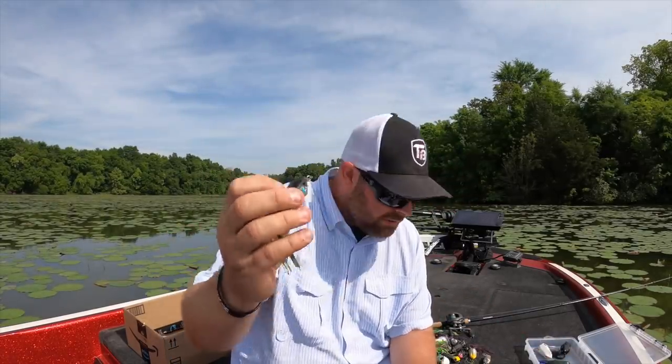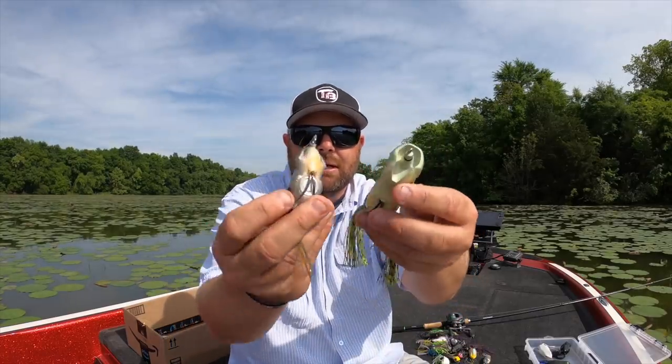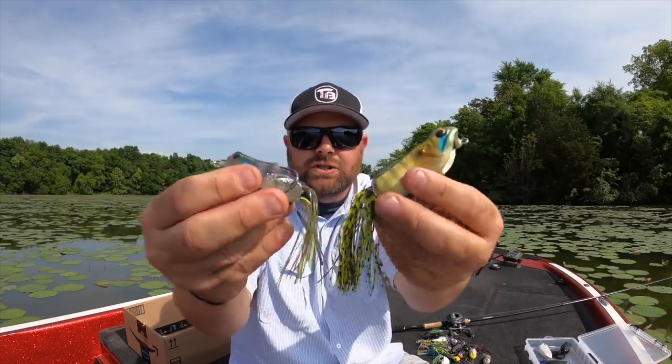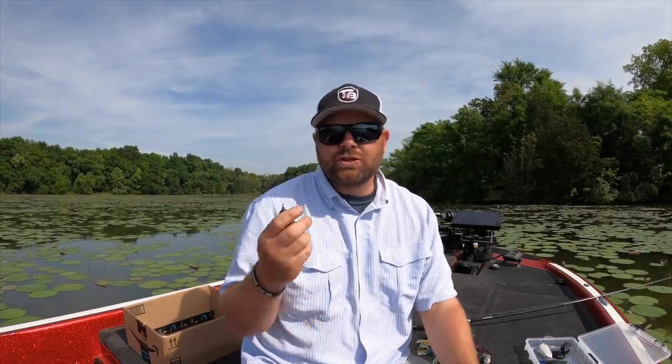I mean, look how small this frog is compared to, I mean, here's that Mega Bass that I was just showing you. I mean, look at that little guy. So much smaller presentation, such a smaller hook. Everything about it, it's quieter, it's less intrusive.